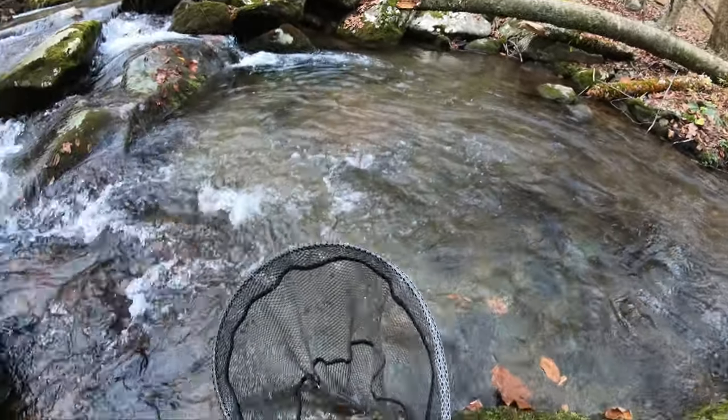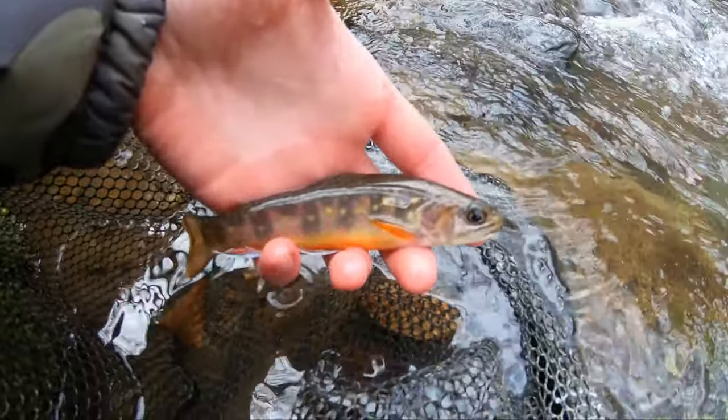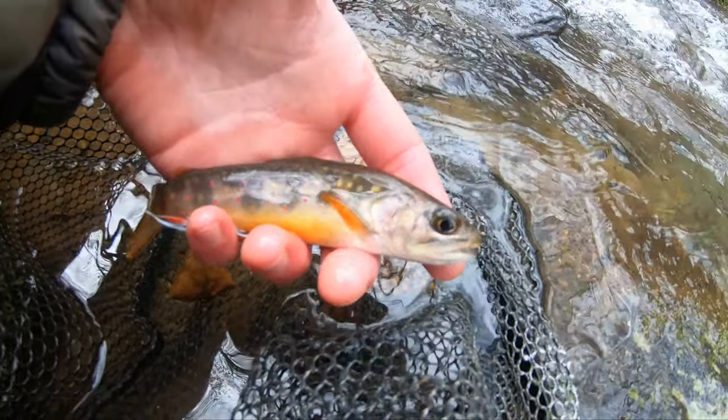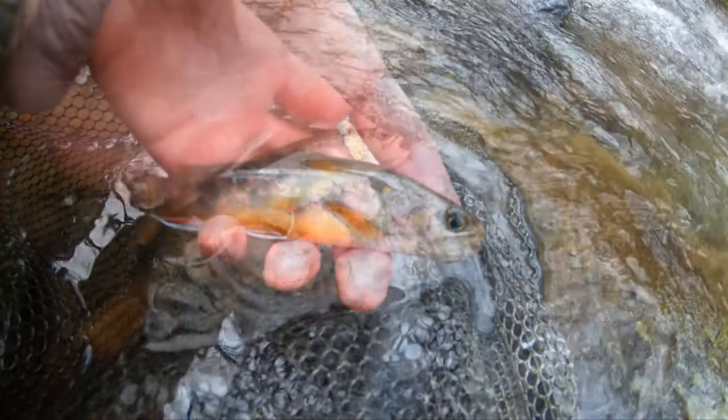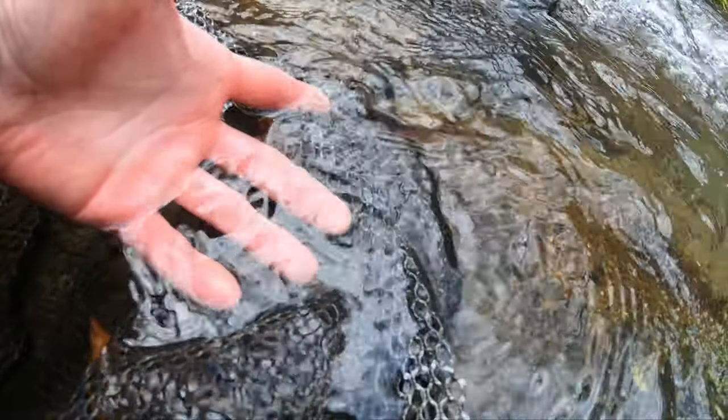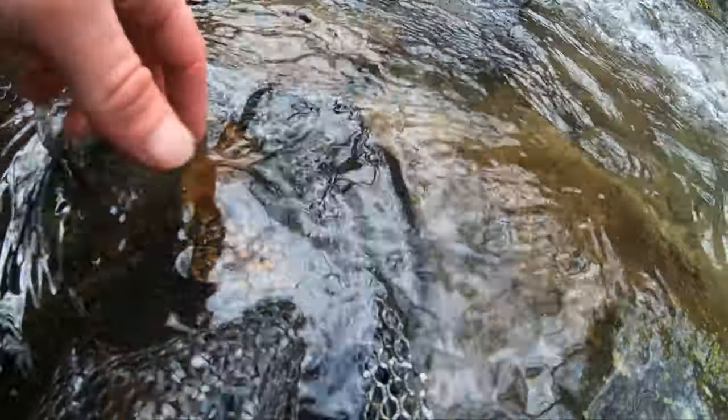Oh, there we go. That was the quickest bite I think I've ever had. Holy cow, he was on that thing so quick. Look at that. It's another beautiful brookie. Look at the colors on these fish. You can't beat it. What a great Halloween I'm having, guys. Can't beat this. Get out of here, buddy.